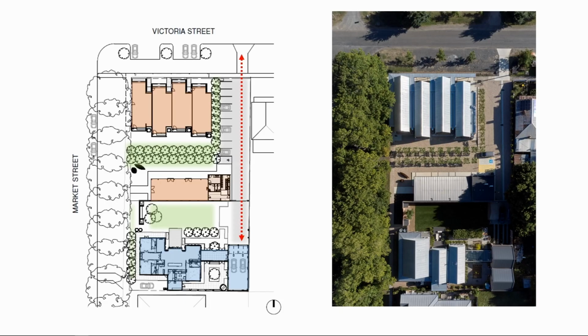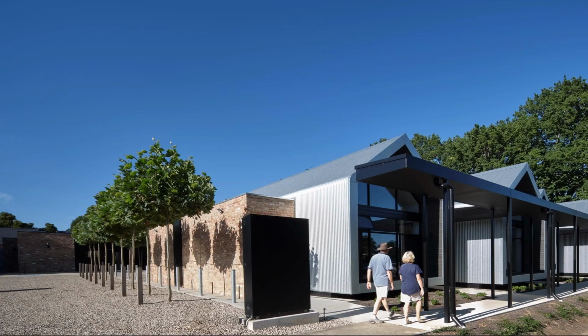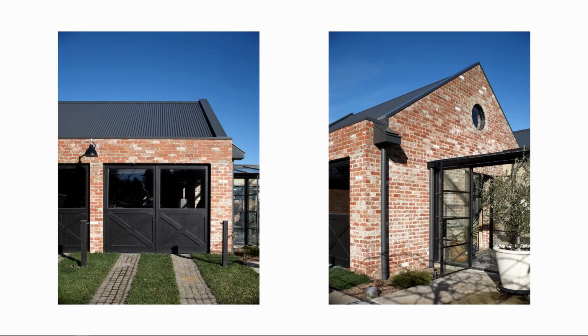The on-site parking on the eastern side offers a buffer to the residences on that side, and the landscaping strategy continues down this side, and that car parking offers access to a steel frame, steel glazing, back garage for the residents, which is sort of reminiscent of an old stable.